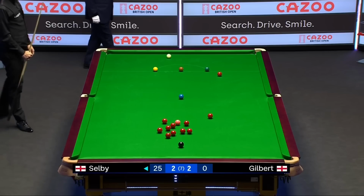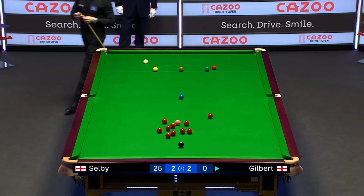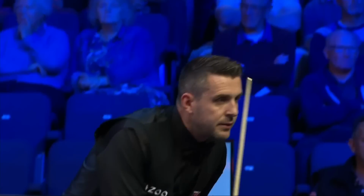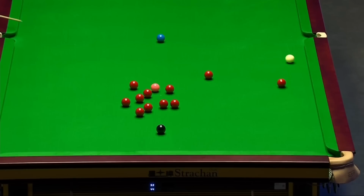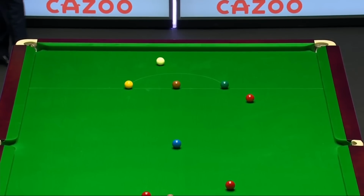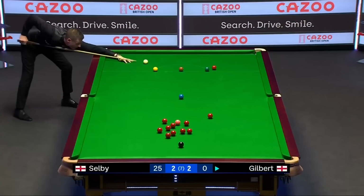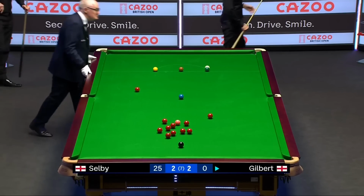Selby 25. Well, there's no doubt that he is feeling it out there, Dave. He looked very self-assured midway through this match, but that confidence is sort of draining from him at the moment. Missing a lot of balls you don't expect him to miss. He's going to be in trouble when he comes back to the table next. Look at that.